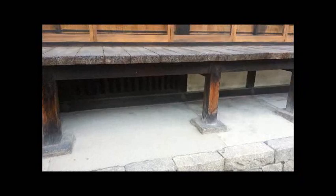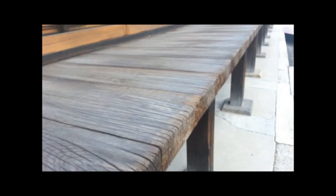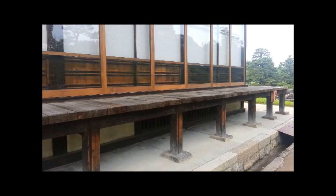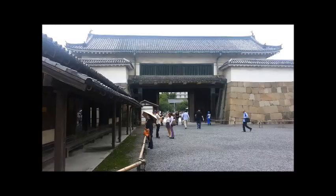The coolest parts about this palace was the floorboards that have these weird nails attached to them so that when you step on them they squeak. They're called nightingale floorboards, so that way the whole castle is covered in floorboards like these, and that way the shogun and his ministers would know if there was an assassin or someone coming in because the floor squeaks like a nightingale. Main gate to the castle. Big staircase over there.